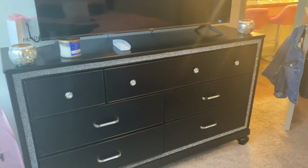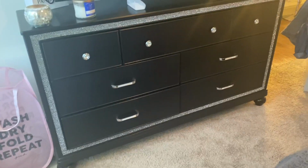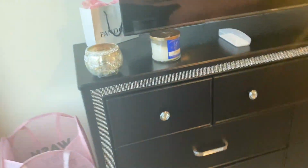And then my dresser. The dresser matches the headboard and the actual bed. And that all came from a furniture store. So like I said, I can't tell y'all where it's from because y'all wouldn't be able to find it. And I think it actually got discontinued.